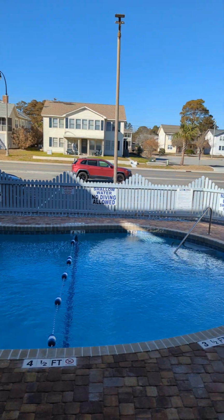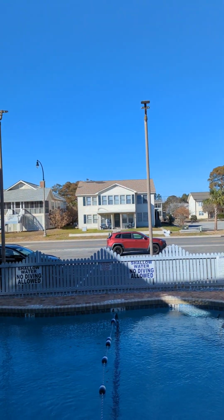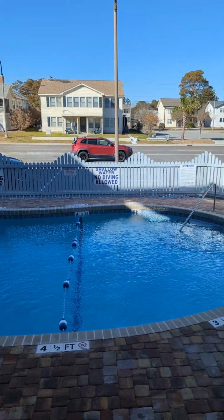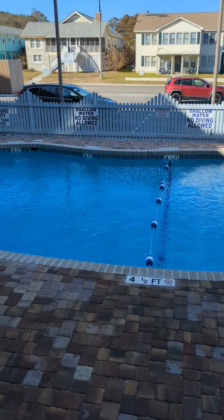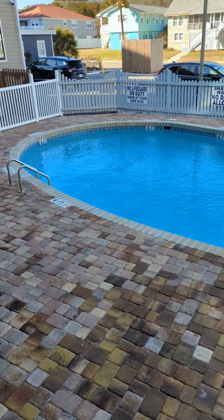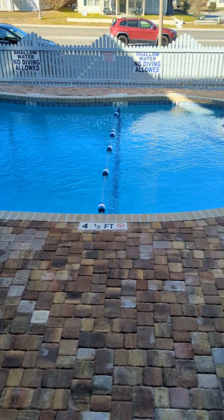So you'll see here, that's Ocean Boulevard right there. Across the street is a house. That's my Jeep. That's in the parking lot of it. And right now I'm standing behind the pool. Pool's got new pavers. It's a fairly new pool. So that's done for the unit.